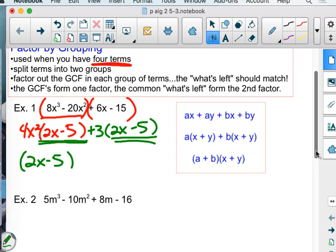Now it's not there twice. Remember, we had to pull a trick on our brain to get it to see that it's in both of those pieces. It's just there once. So it's like we're going to take this 2x minus 5 and we're going to factor it out into the front. And then we have to put what's left, which is the 4x squared and the plus 3, in the other set of parentheses. Because this always has to work forward and backwards. That's math. So if we can factor this and get this, we should be able to do FOIL on this and get back to the original. That way we can kind of check our answer and make sure it's going to work.